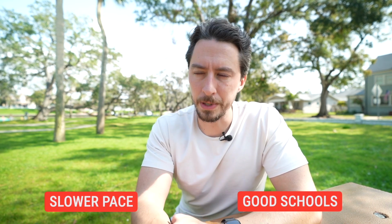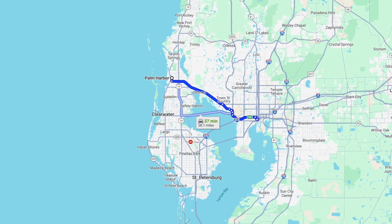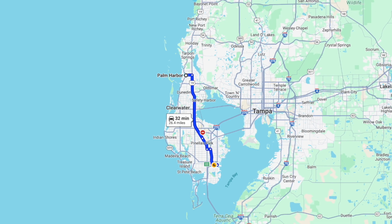It has really good public schools that you don't have to apply to get into. You're not part of the magnet program. You can just go to them if you live in these areas. One of the biggest downsides about Palm Harbor to a lot of our clients is if they work in Tampa or St. Pete, it's just not a pleasant commute at all.